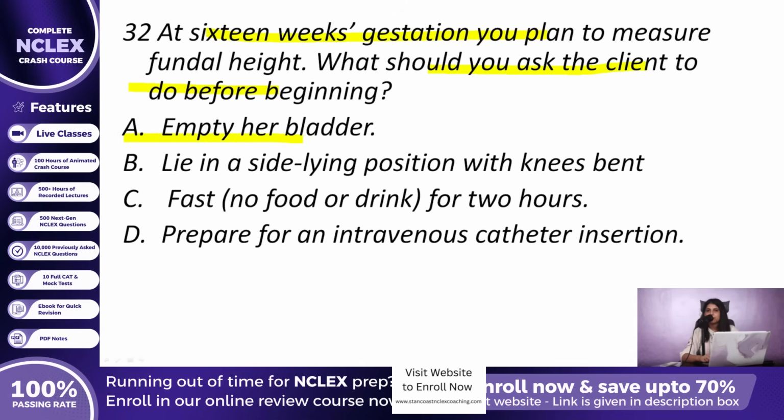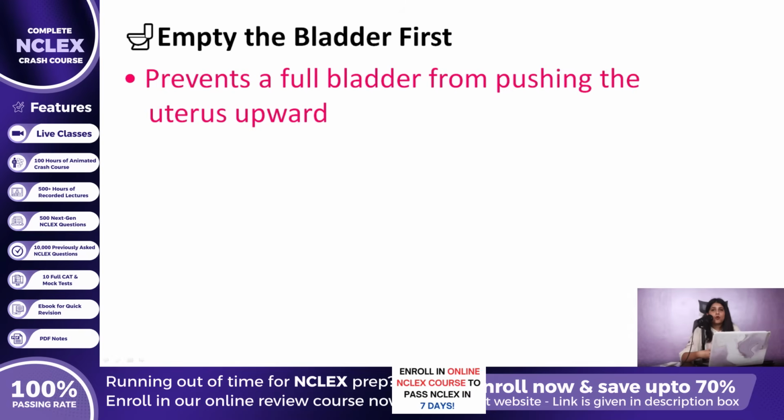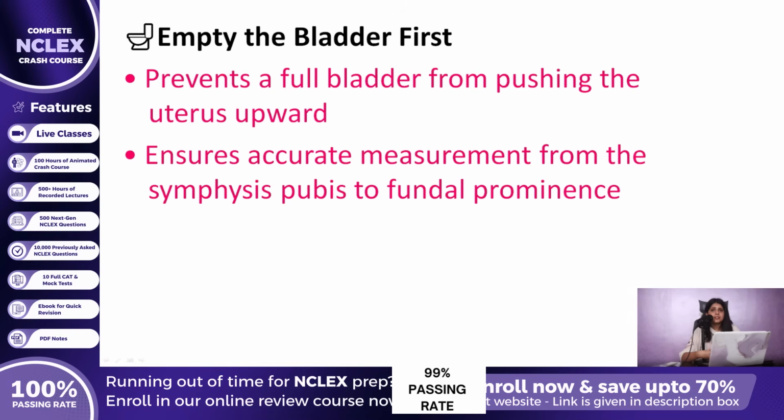Empty her bladder, because a full bladder can push the uterus upward and overestimate fundal height. Voiding ensures accurate measurement from the symphysis pubis to the fundal prominence.